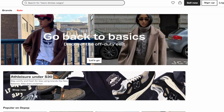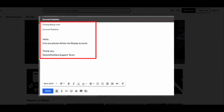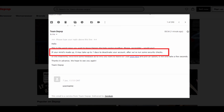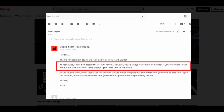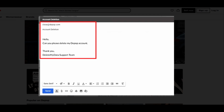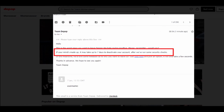So let's get started. Send an email to close@depop.com and request account deletion. Include your Depop username and type a clear deletion request. It may take up to 7 days to process your request and then your account will be deleted. Congrats! This email confirmation signals the close of your account. And you are done.